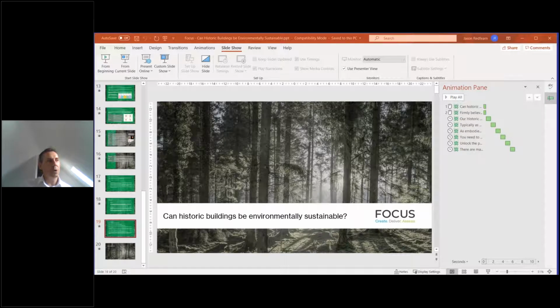So the running order for this presentation, I have an agenda set out here. There'll be a bit of an introduction to Focus Consultants, some background and context to the issues that are faced by the heritage sector and these buildings, and a look at the holistic building approach, because I think that's key to answering some of the questions that were asked as part of that.